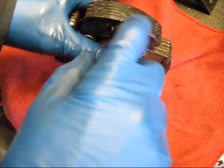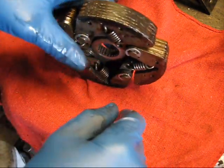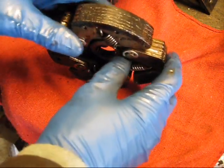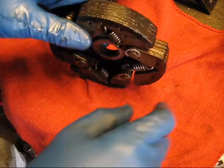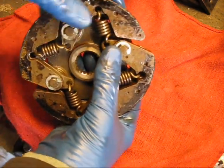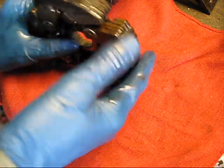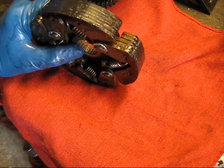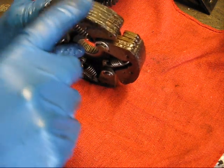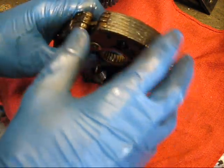Now normally from the factory they have grooves cut in them, and the purpose of those grooves is because this is a wet clutch. Those grooves allow the oil to be expelled from between the friction surface and the drum when the clutch engages. But this is worn to the point where it's got grooves in the clutch drum that are mating up with what little grooves are left on the friction material.